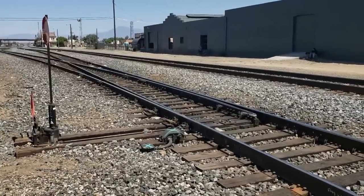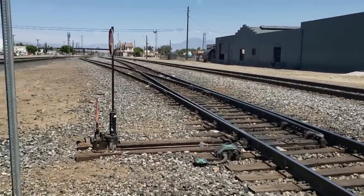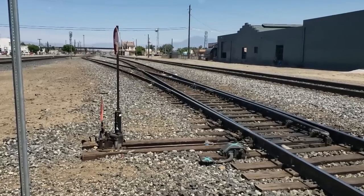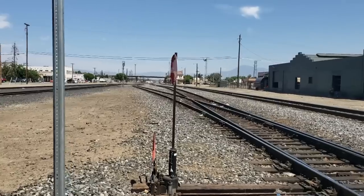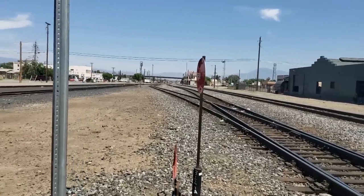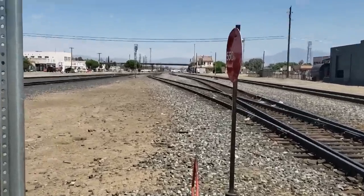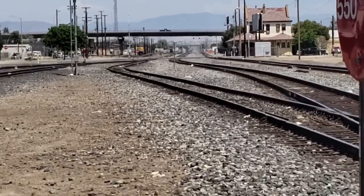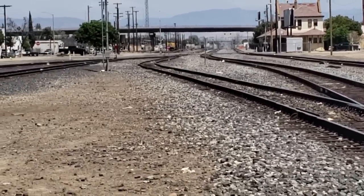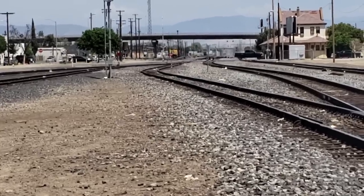All right, let's start here. This is called the 50 lead, and this is the north or the west yard lead. This is the first lead that goes off into the yard. Gets used every single day. And as you can see, it peels off down toward the depot, crosses Baker Street, goes in front of the depot, then splits off into other tracks that go into the yard.